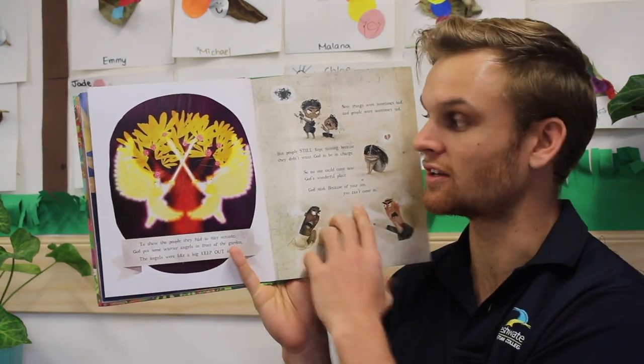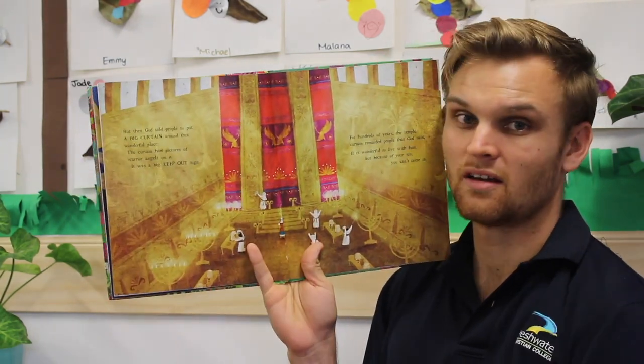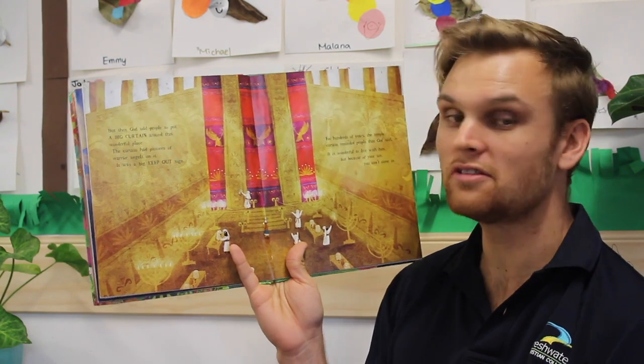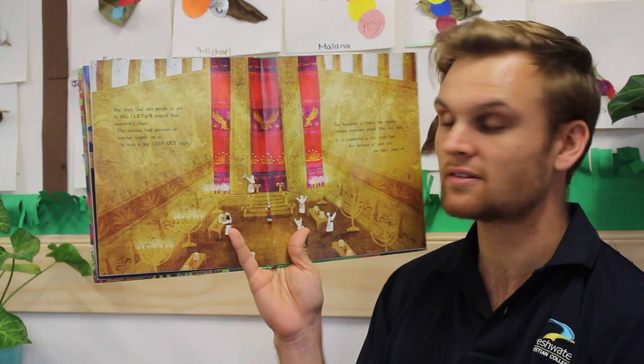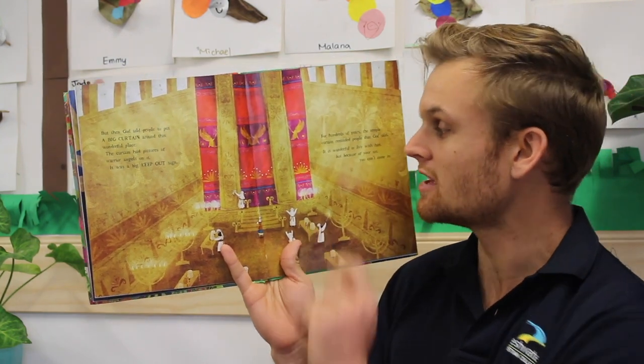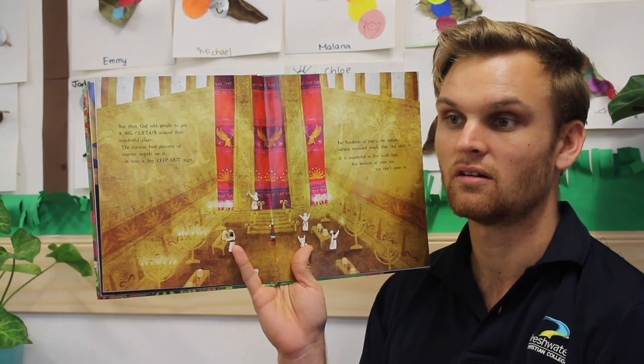Another big keep out sign. Can you see the angels with a big X? Yeah, they are there. We can't come in. For hundreds of years, the temple curtain reminded the people that it is wonderful to live with him, but because of our sin, we can't come in.